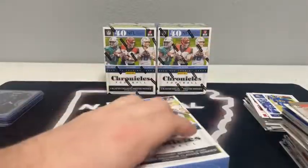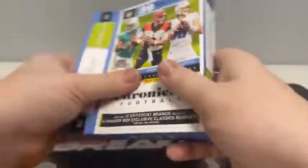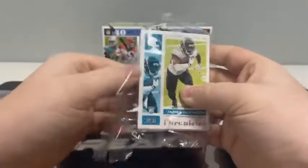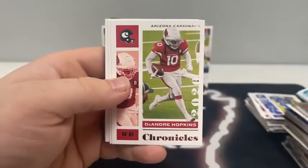And it is time for hanger box number 4. Our final 30 hanger cards. There's our pack and the empty hanger box. Here we go. We begin with the James Robinson rookie card.